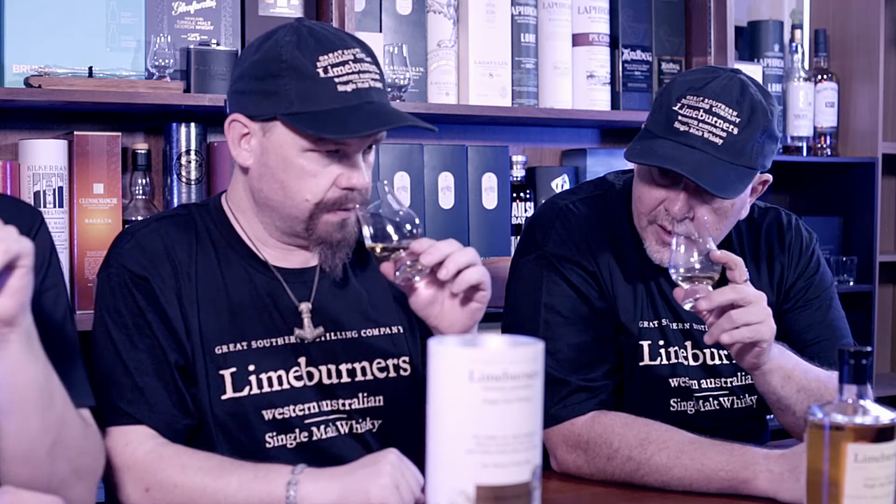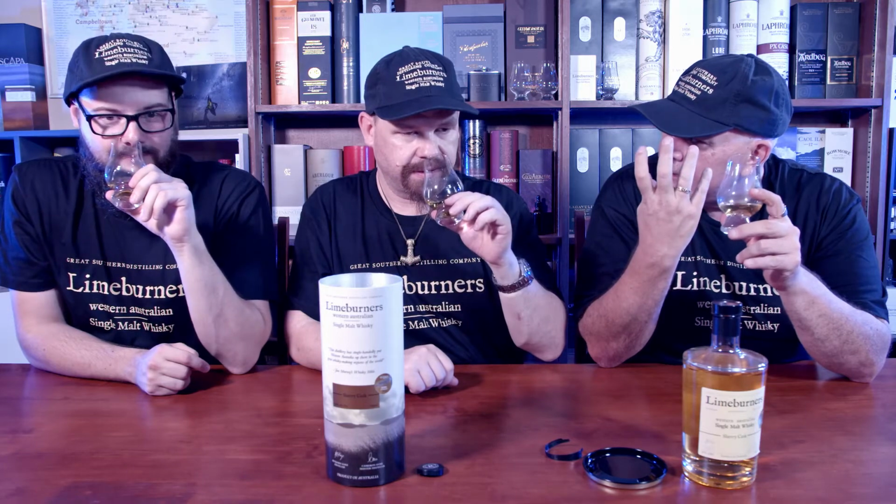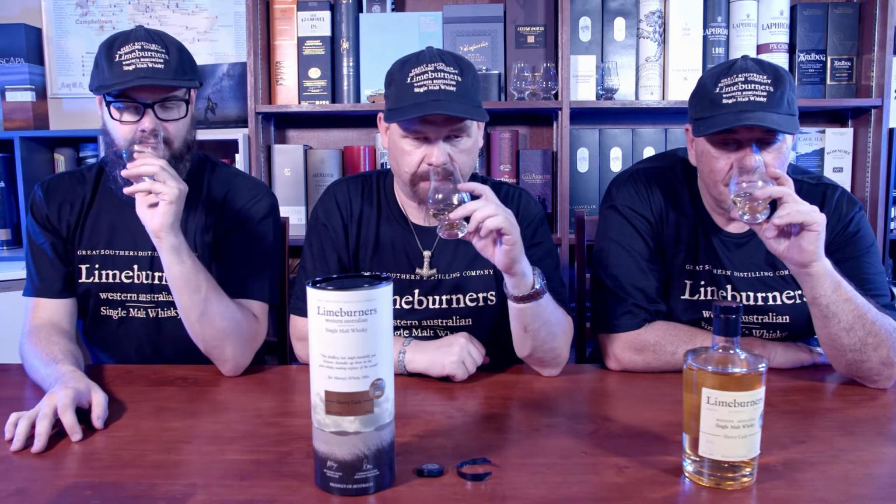Actually, I'm finding on the nose that I think the sherry's quite subtle. Yes, it is. I mean, it's there, so you're getting some dark fruits like you would normally get with a sherry, like your raisins and that sharpness that you would get in a fresh date. It does have very subtle sherry to it. It's subtle, but it's rich at the same time. It's odd, but it's good. So I can actually smell the new make coming through on this.